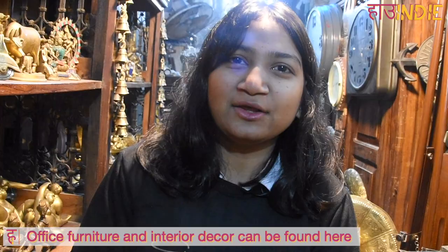Isn't this amazing? So guys, I would like to wrap it up in my favorite shop of this whole market. I would like to compare this market to Banjara market. As compared to that market, this is a lot better, and you can find a lot better reasonable prices in this shop, more options, much cleaner.